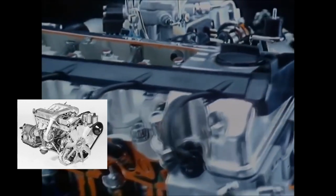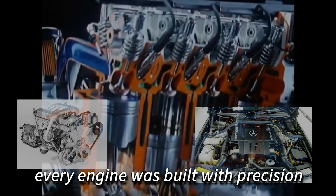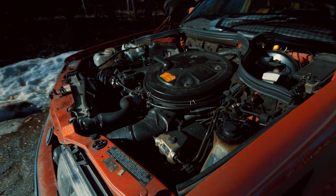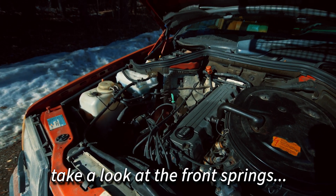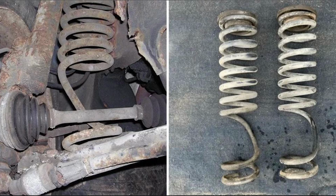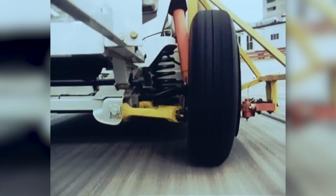Under the hood lies the heart of the W124, whether it's the indestructible OM603 diesel or the high-performance V8 of the E500, making 300 horsepower. Every engine was built with precision and endurance in mind. Now I could dive into an incredibly long list of W124 unique tech, but let me just say a few that I feel sum it up. Take a look at the front spring. Just about the entire front suspension is unique to the W124 4MATIC.